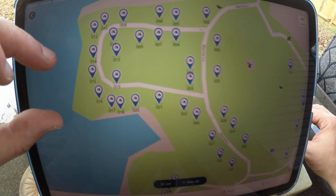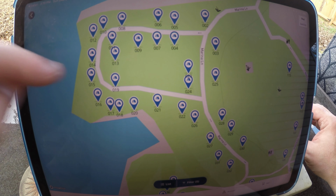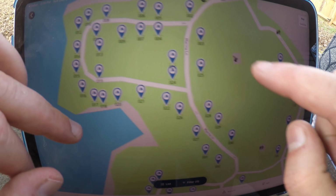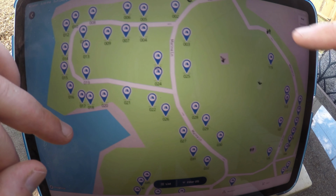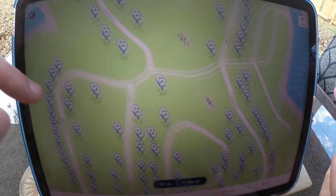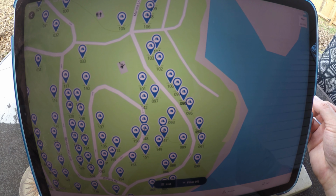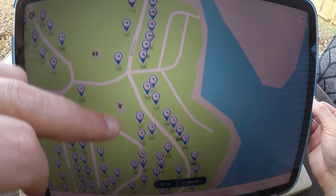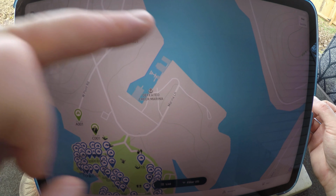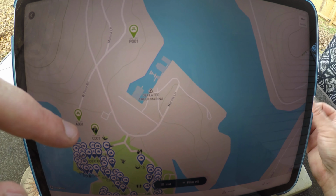On this particular trip, we were on site 15 right here, which was beautiful, right on the edge of the water. Very quiet. There are multiple bathhouses, as you can see here, multiple playgrounds for the kids. Over this area, that little tan spot there, is a beach area for when it's warmer weather out. Zooming out slightly here, you can see there's three day use areas with pavilions and tables and all that.